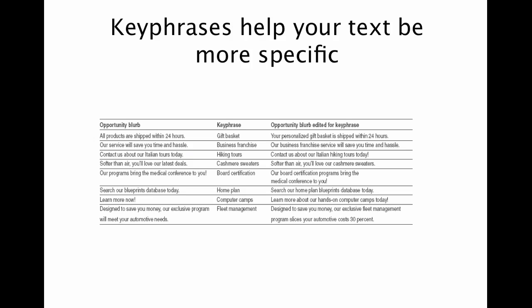So let's talk about how that happens. A lot of content was not written for search engines when it was originally uploaded on the site. Your site might be one of those. A lot of people are in the same boat. So what you can do is transform that text and actually make it more specific for both search engines and users by using the key phrases.